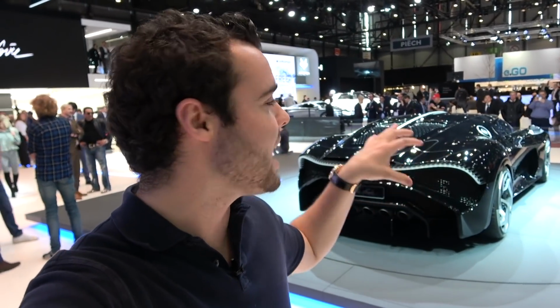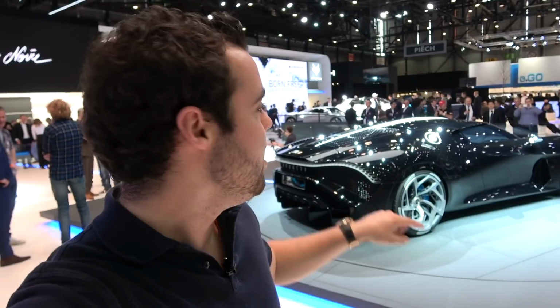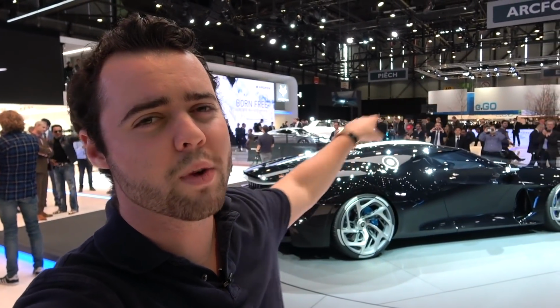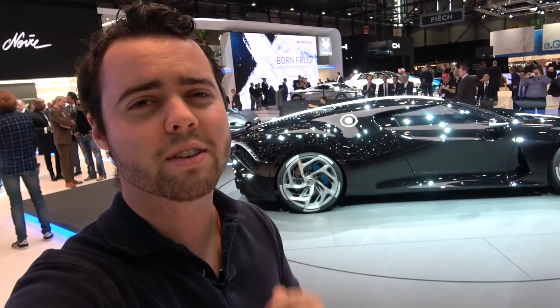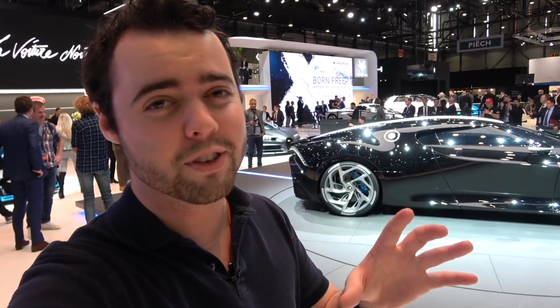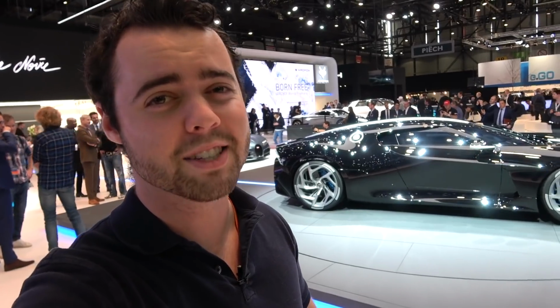Apparently, it's worth around $100 million if they could find it. You can see stylistic elements that are reminiscent of the Type 57 SC Atlantic in this Bugatti La Voiture Noire via the central spine that runs along the entire front to the rear of the car. It actually extends throughout the windshield as well with a single mounted windshield wiper. Let's do a walk around of this car and go over some of the feature differences between this and a normal Bugatti. 12.5 million, that is unbelievable.